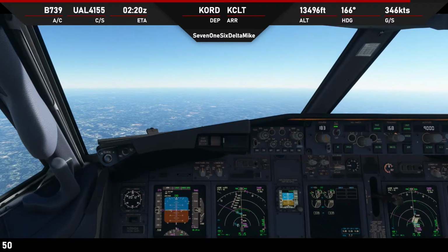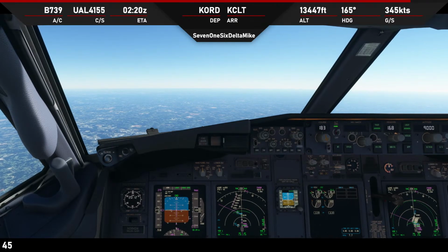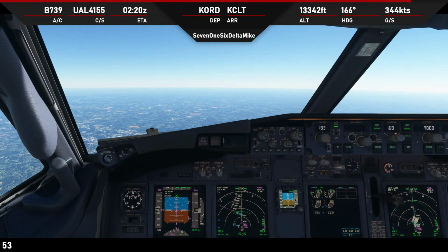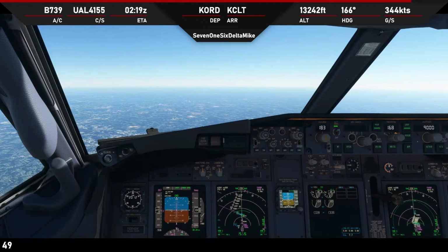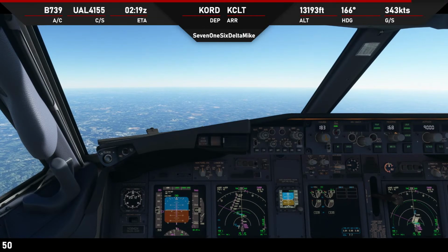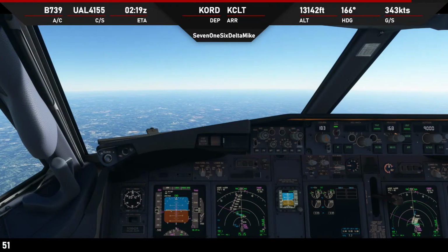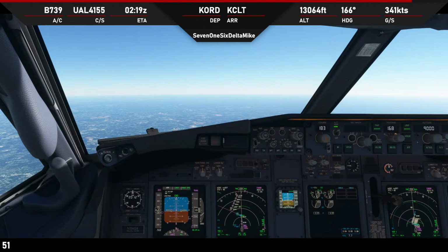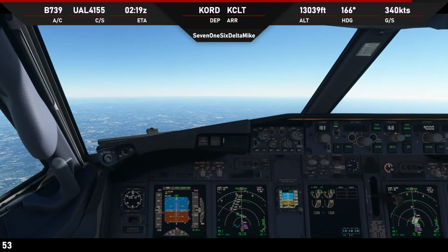Air Canada 17, are you able to direct to Clavin or no? If not, just let me know. I can give you headings. I just need to know what you can and can't do. Sorry, Atlanta Center, Air Canada 17. I have Glavin 1 in my computer system, but I have another in front of it for some reason the plane's going to, so I guess I need a heading. Roger.